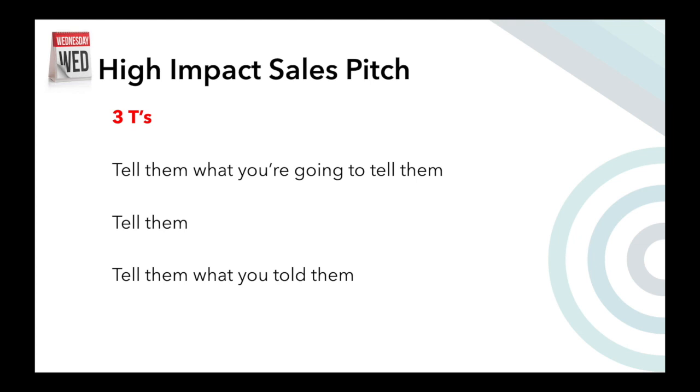So think of it in terms of when we see a news bulletin on the TV. What do they do in the news bulletin? They tell you what they're going to tell you, by giving you the headlines. So you give the headlines to begin with. Then you have the bulk of the presentation where they go into more detail on all the headlines they've just told you about. And at the end, they summarize. So it's a formula that works. We know it works because it's repetition.